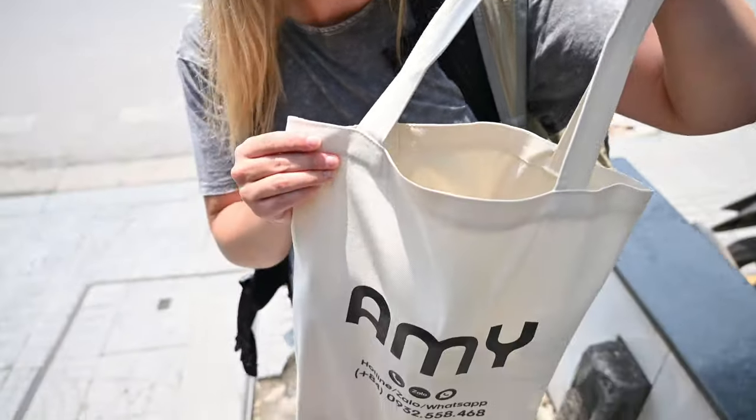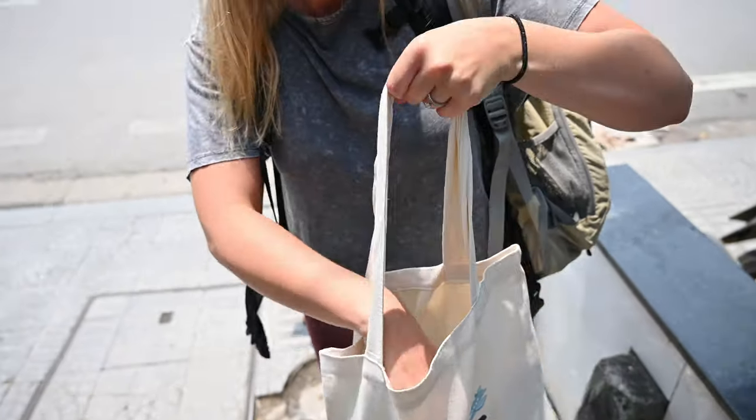Okay, we just checked out of our hotel in Hue. It's called Amy Hotel if you're ever in Hue. And now we're going to our limousine bus to take us to Da Nang. Okay, our hotel gave us this free gift, a free bag, and this free little water bottle thing.